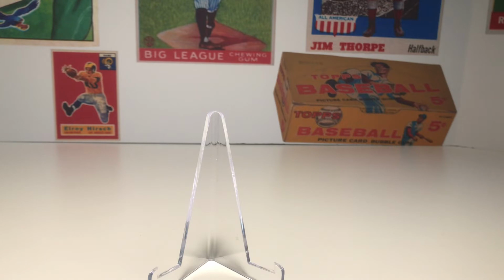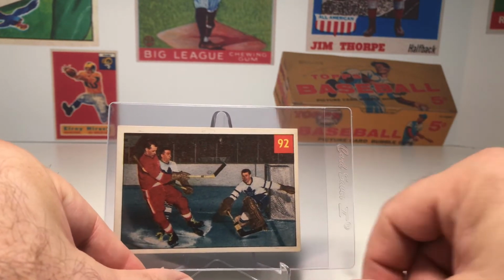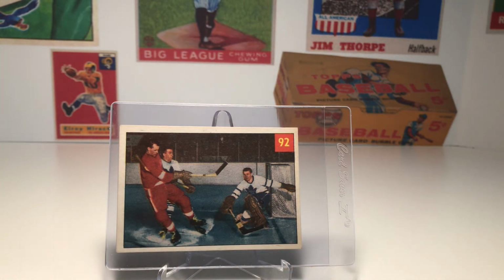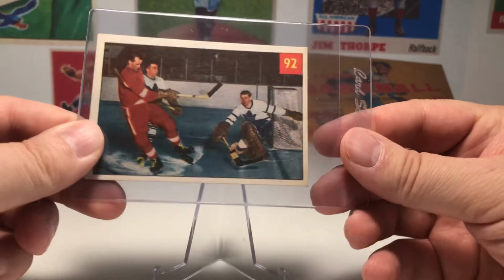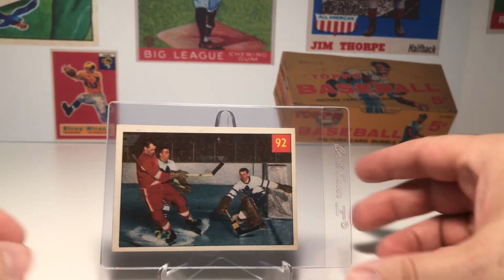Now the last three cards that I have are from the In Action series, cards number 89 through 100 in the set. This was one of the reasons I decided to do this set, these cards from this particular sub-series. This one is called Lum Stops Howell, and you have Harry Lumley here in goal, kind of ricocheting a shot off of Gordie Howe's shot here. And you also have Ron Stewart, who is defending the play.